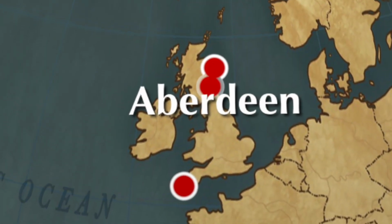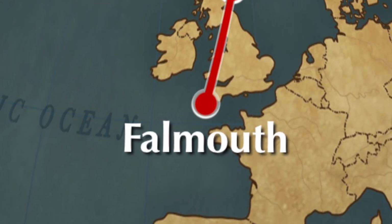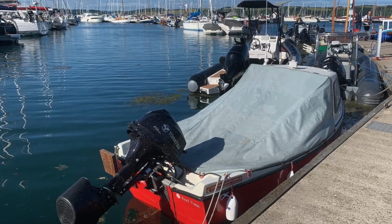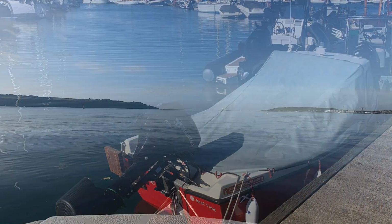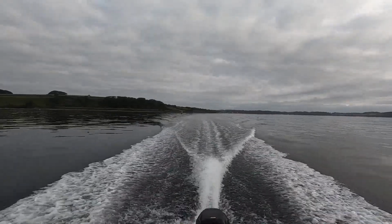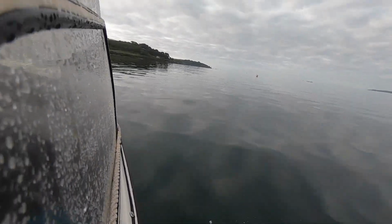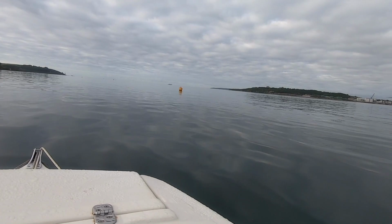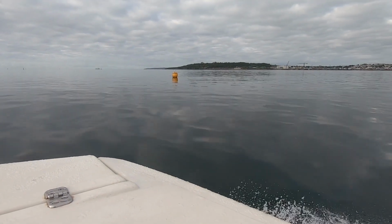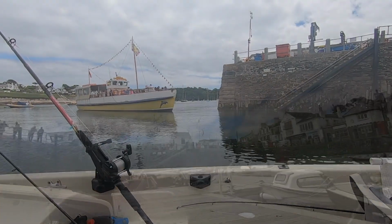Hi there, welcome along for the third adventure down in Falmouth, the third edition of Fishing Falmouth. As you can see from this shot, I've got the new Tohatsu engine on, and that made a great difference to my confidence and what I could actually do. I was able to get out to some marks a little bit further out. As you can see here, we're just about half throttle, cruising along quite nicely at about 9 knots and not using too much fuel. Absolutely sweet, that little engine.